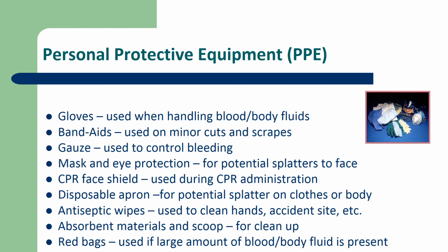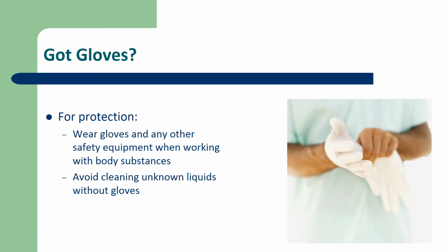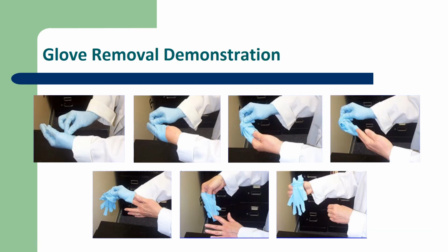Personal protective equipment, or PPE, includes gloves, Band-Aids, gauze, mask and eye protection, CPR face shield, disposable apron, antiseptic wipes, absorbent materials and scoop, and red bags. For your protection, wear gloves and any other safety equipment when working with body substances. Avoid cleaning unknown liquids without gloves. When removing gloves, make certain to follow these 7 steps to protect your hands from touching the contaminated exterior surface.